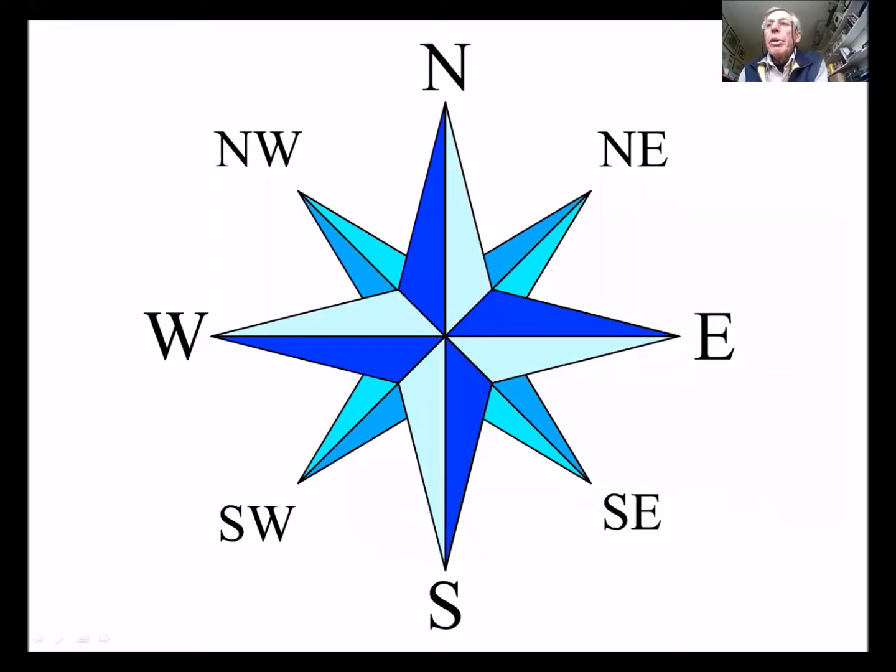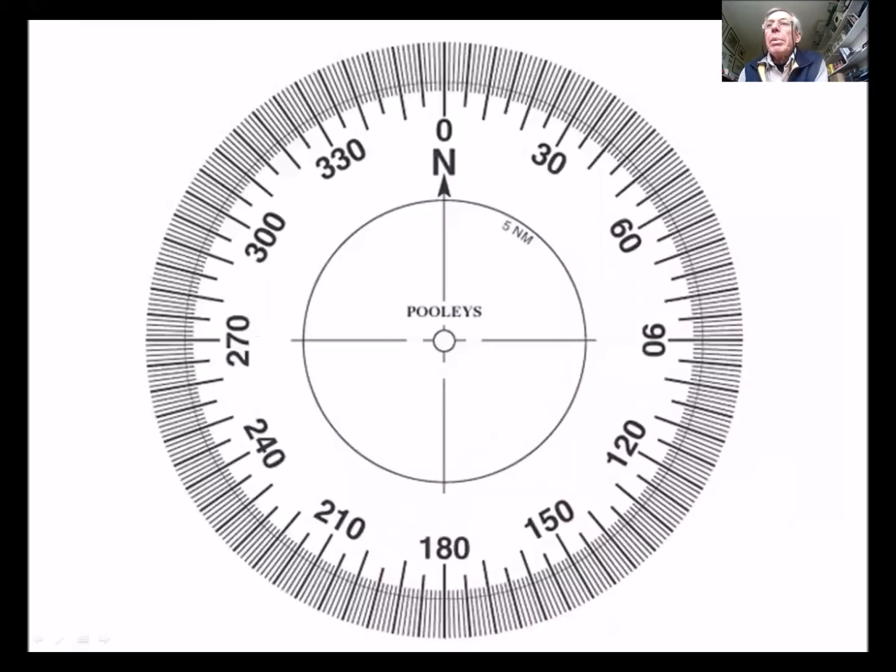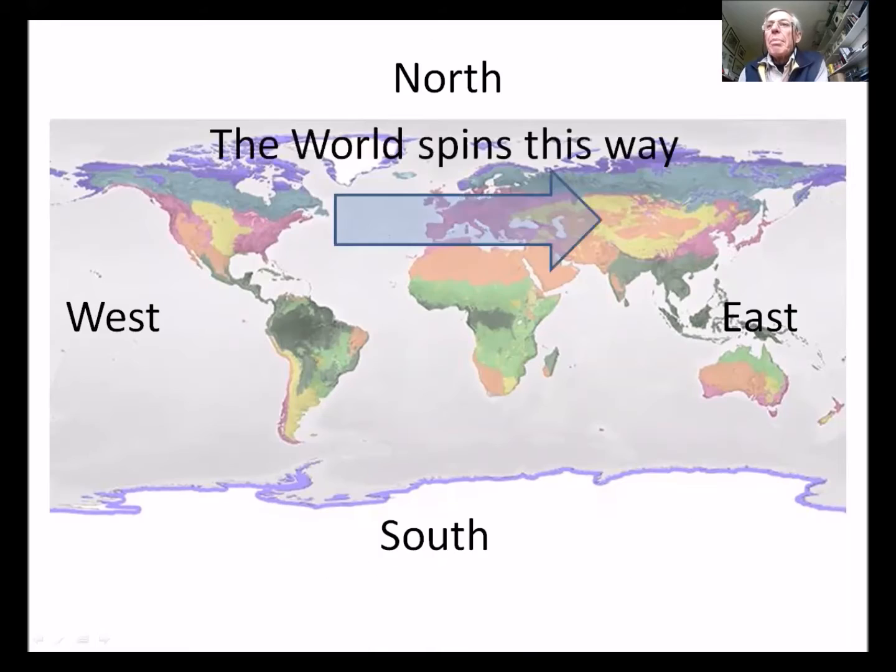The points in between also get names. Northeast, southeast, southwest and northwest. And the points in between these also get names. But it is easier to remember numbers, so we use the 360 degrees of a circle for directions other than the big 4 or the big 8.